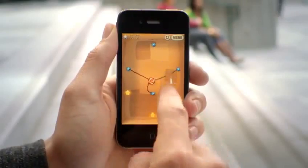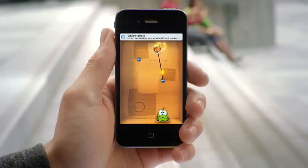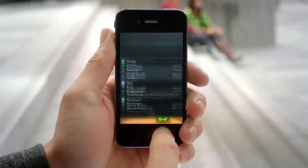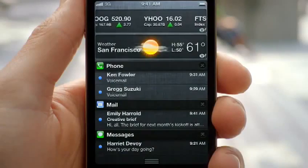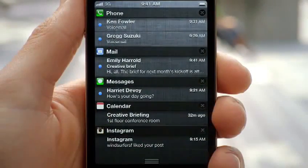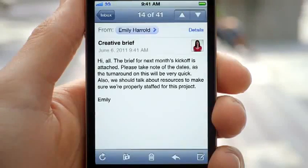When a notification comes in, it's now a subtle animation right at the top of the screen. But anywhere you are, you can just swipe down from the top of the screen and it'll reveal the notification center. And from within there, you can see all of your missed calls, your text messages, and if you tap on it, it'll take you directly to that application.